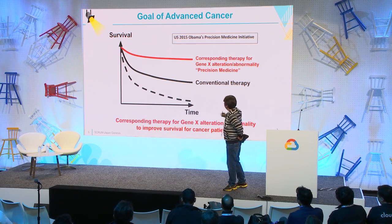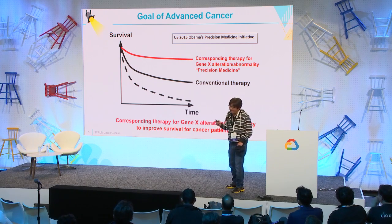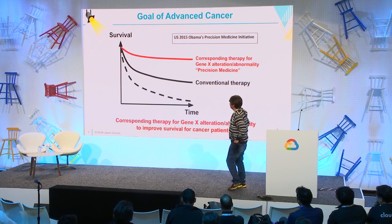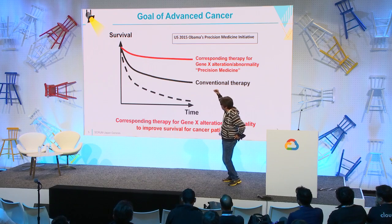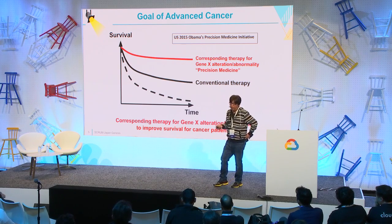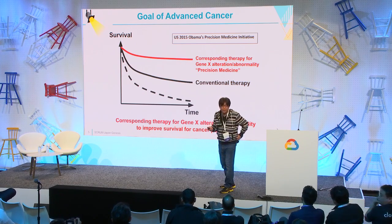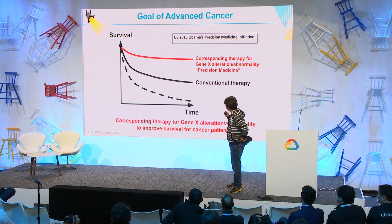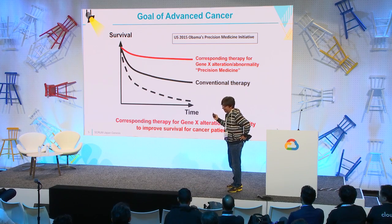However, in 2015, President Obama announced the precision medicine initiative. This means the corresponding therapy for a gene X abnormality. This is called precision medicine. If the patient receives such a fitting treatment, you can see here the survival rate goes up and goes up and goes up. Some patients are cured even though they were originally diagnosed with advanced disease. This is the epoch-making result of patients receiving such precision medicine, a drug corresponding to gene X.